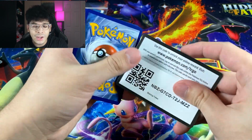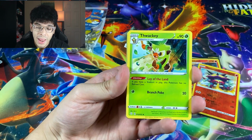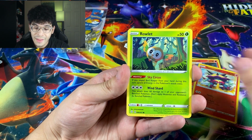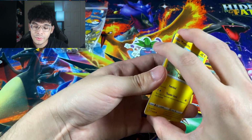you feel me? If we get a banger, a Charizard, it did have a Charizard sticker on the front of the box. Ooh, baby. This is the one. I can feel it, y'all. I can feel it. We got the Snom. We got the Rowlet. We got the Morpeko. Is this the last card? I think the next one is the reverse.